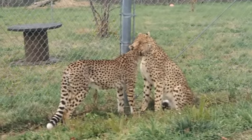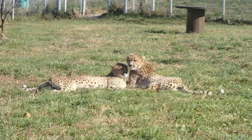Demisi and Savannah are sisters. You can tell them apart because one has thick teardrop marks. They are the only females comfortable sharing an enclosure because, like most cats, female cheetahs are solitary all their lives except when they are mating or raising cubs.